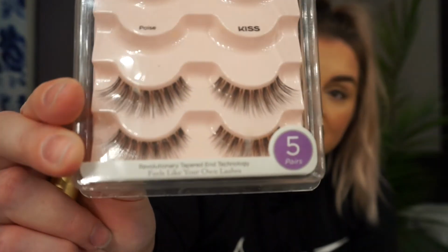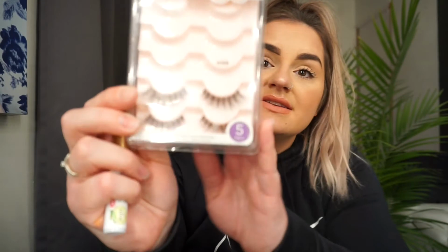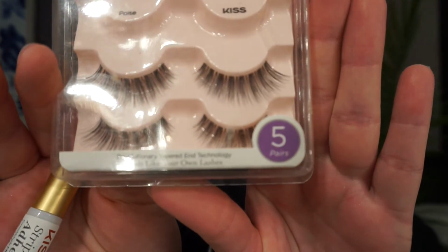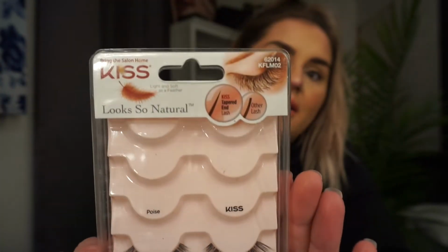These are one of my absolute faves. And then if you want something more natural, like for bridal makeup or just someone that really wants more of a close to natural look, these are like a tapered lash, and these are also Kiss. They are the Poise lashes, and as you can see, they have a really pretty taper look to them. So it just really comes down to what someone wants.